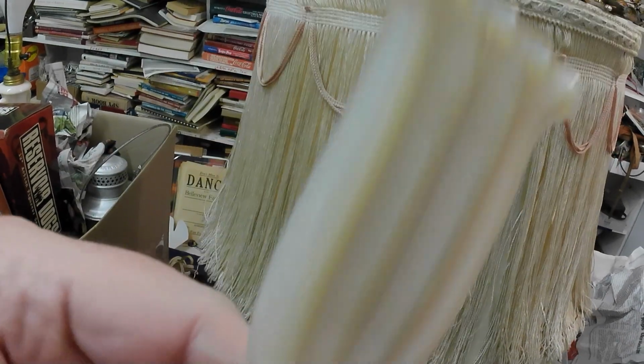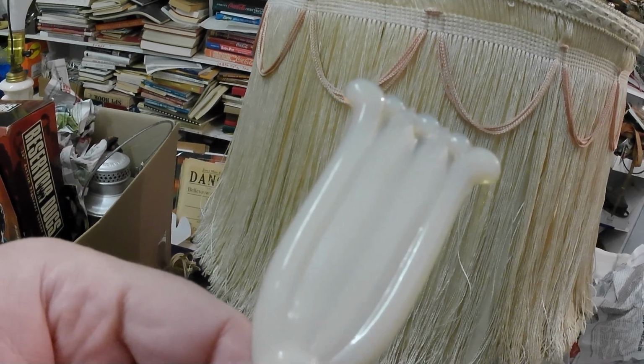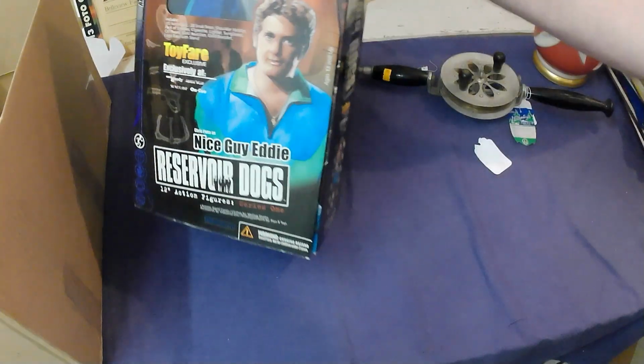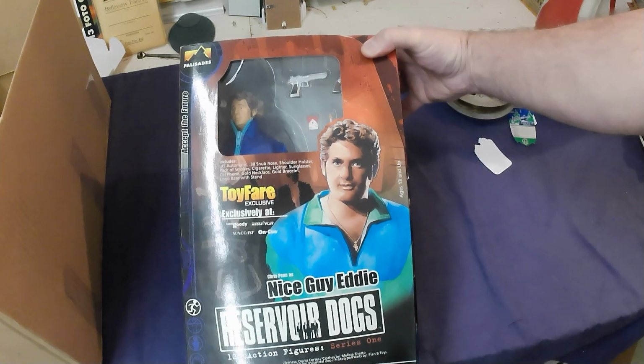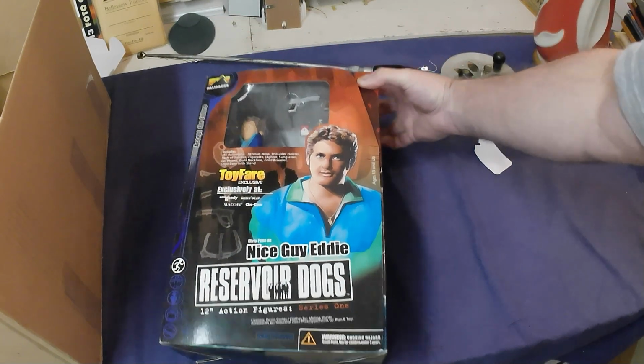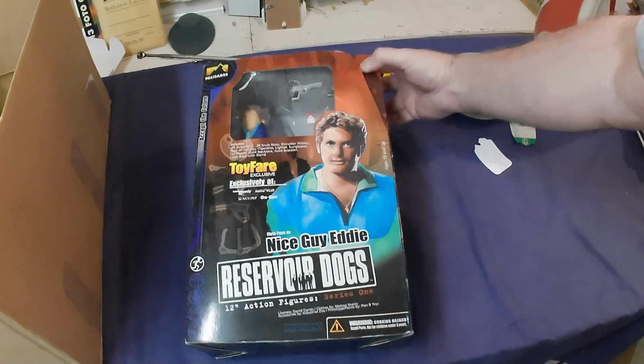And I'm going to unpack a few things first, and I'll get back to you here. So, got a few things unpacked. Got an action figure from Reservoir Dogs, that cult classic, of Nice Guy Eddie. So that's kind of different. I thought it was cool.